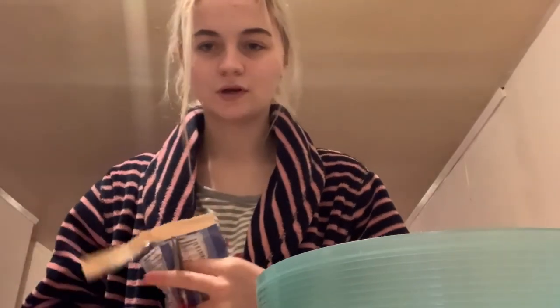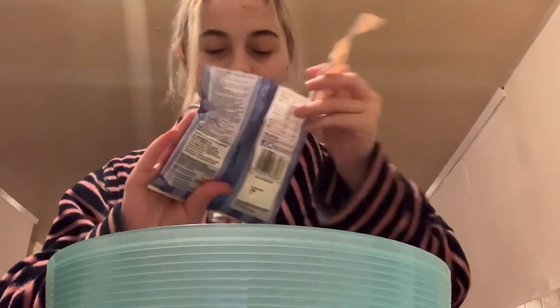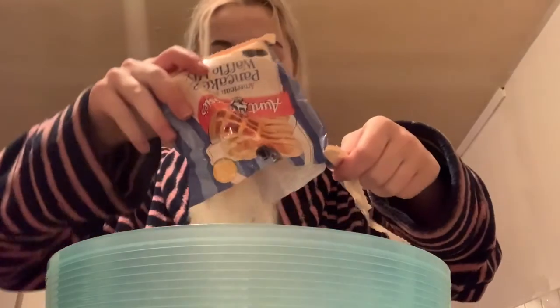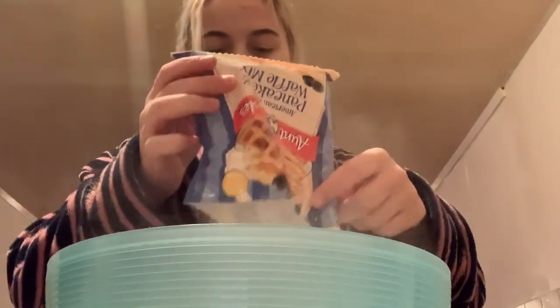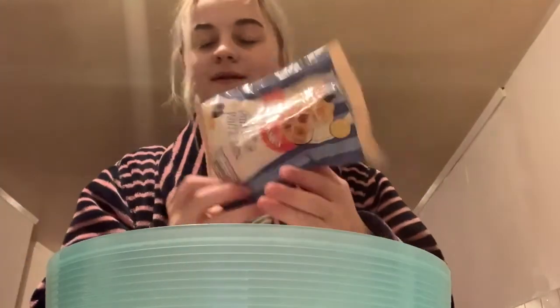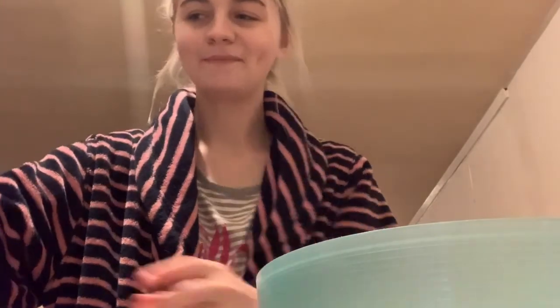Right. Gonna pour it all into this big bowl. Ready? Oh, it's blueberry. Oh, no. American style. Yeah. That's all the contents into the bowl. There is all the contents in the bowl. And then we add 150 millilitres of cold water. So now we're going to add the water into the bowl.